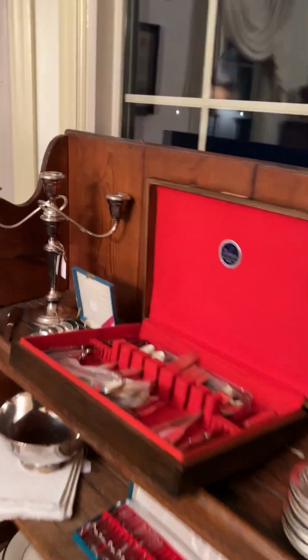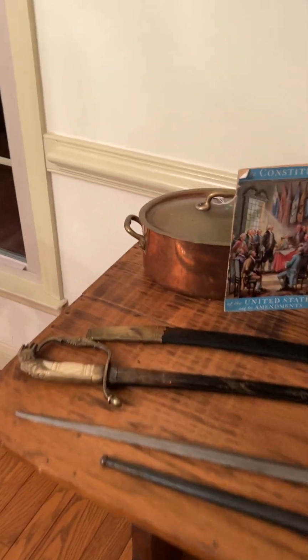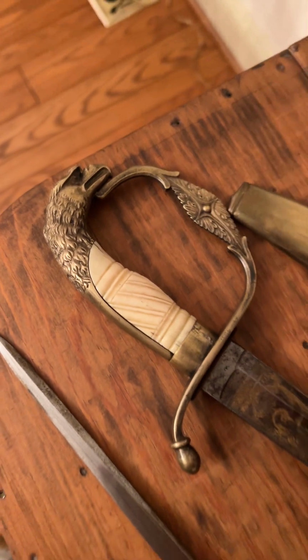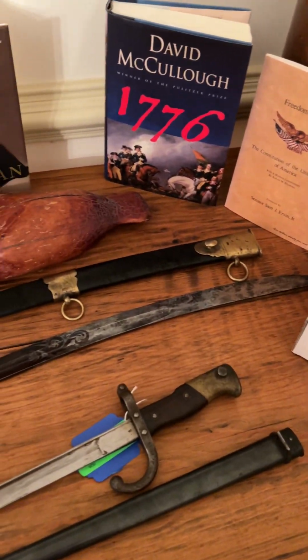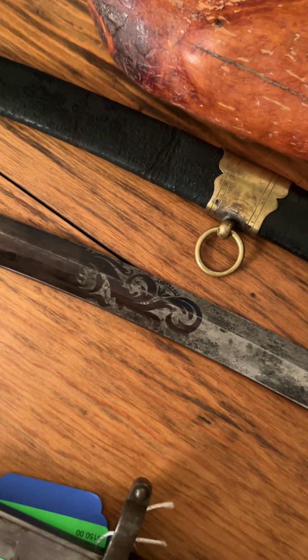Here's the sterling. So James will be in this room as usual. I'm going to have the man here protecting the goods. This is the 1800s eagle-headed sword in the leather sheath, which is still intact, which apparently is the piece that's usually not intact. It's just fantastic. And it's all engraved here. It was made in Europe for the American market.